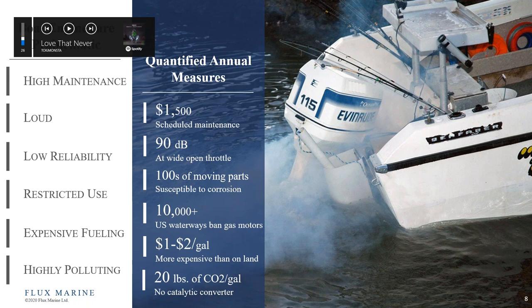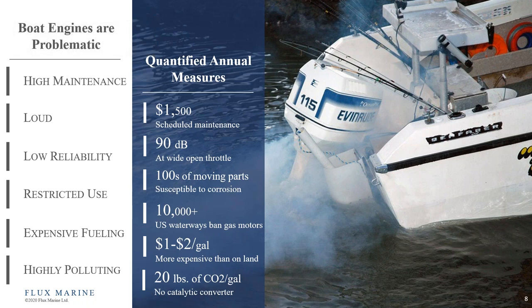Combustion engines have hundreds of moving parts, which makes them really susceptible to corrosion and early failure. Like we said before, over 10,000 waterways have banned gas engines. Fueling is $1 to $2 more expensive per gallon than on land. And in addition to the CO2 created by motors, outboard engines do not have catalytic converters. So as far as NOx, SOx, and other particulate matter, outboard engines release over 100 times as much per gallon burn as does a car. Next slide.